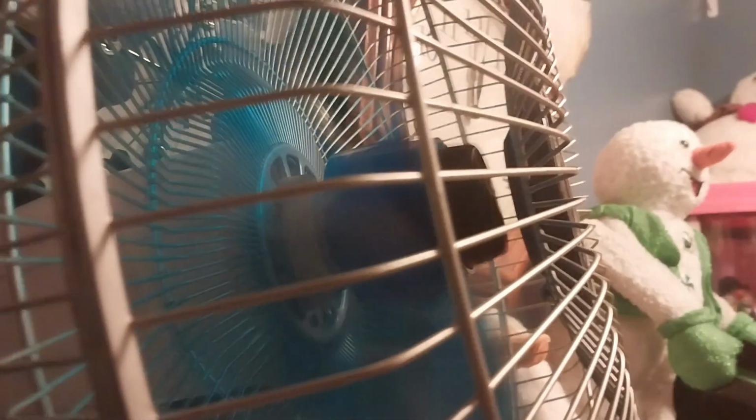Yeah, some fans going on this one and that one to blow the air out into the hallway, because it is a bit more humid over there. I'm gonna close this up. I'm gonna get to bed.